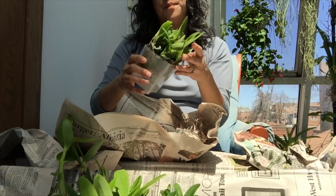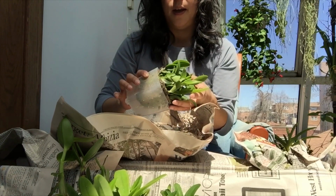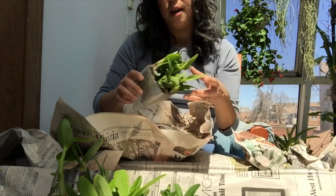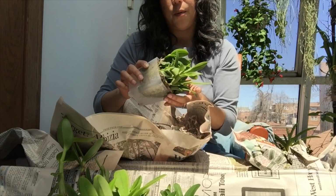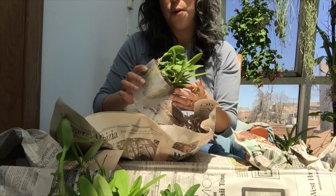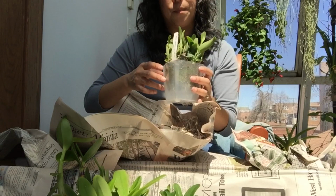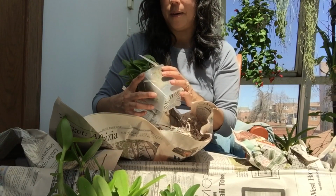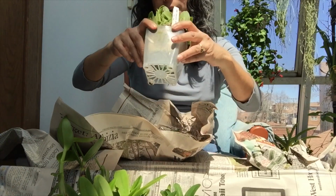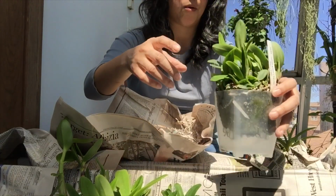I got this because I had a Coerulea guttata that I bought from someone, and it hasn't been doing well. I'm going to try some of these mounted, but I had it in semi-hydro and it was not doing well. It had put out nubs for this year, but I decided I wanted to start over. So, try number 2 at guttata Coerulea. I like guttata. The Coerulea form, I actually don't know exactly what this one will be like, but I'm hoping it might have spots. Usually the Coeruleas don't, but I don't know. We don't know what the progeny will look like, so we can pray.